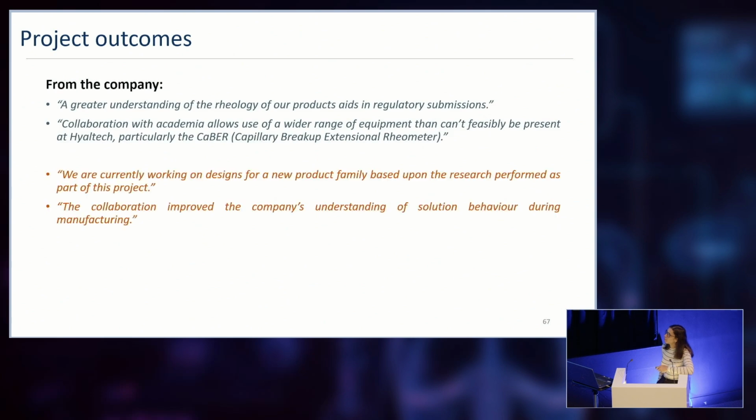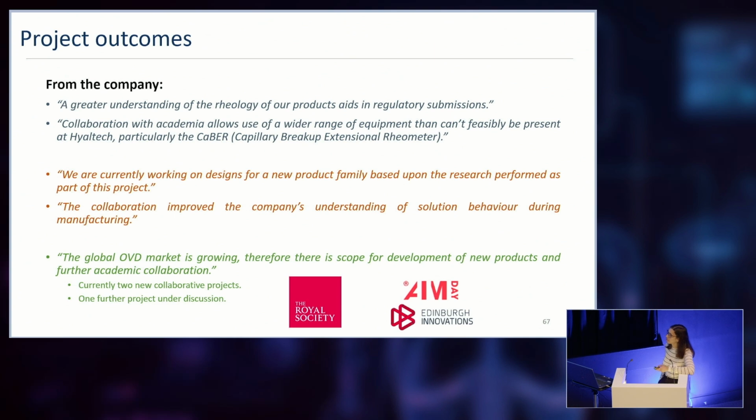So, well, we measured the success of this project based on how happy the company was in the end, so we have some sentences from the company here. They basically say that a greater understanding of the flow properties helped them with the regulatory submissions. But also, for example, there is equipment that they didn't have access to, and they probably didn't even think it was important to measure those properties, that they gained access to by working with us. They are currently working on designing a new family of fluids that hopefully they are going to be able to put on the market in the next few years.